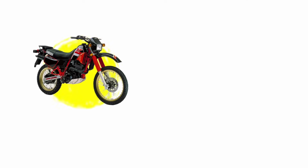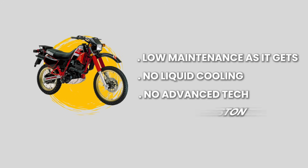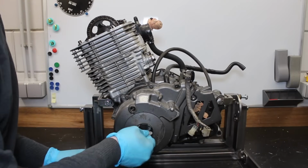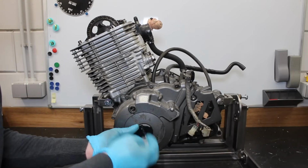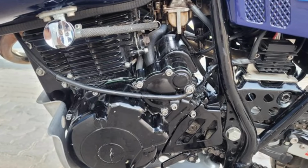This engine is as low maintenance as it gets. No liquid cooling, no advanced tech, just a big piston, a carburetor, and an attitude problem. What makes it special? It's light and stupidly simple to repair. Need to clean the carb in the jungle? Easy. Need to adjust valves in the desert? Two tools in 30 minutes.